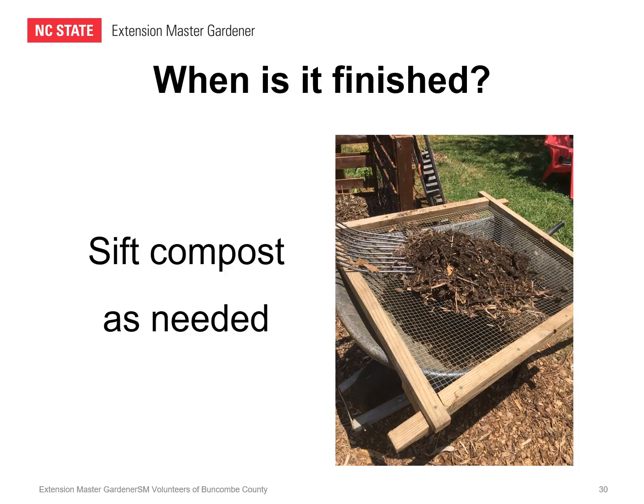You may also find that it's helpful to sift your compost. This is a sifter that was built by one of our extension master gardeners, and we used it at our demonstration site at the Learning Garden. You can see here we just put it over a wheelbarrow, and we've used some hardware cloth and a frame, and we're sifting out the larger woody material and just letting the finished compost accumulate in the wheelbarrow. And again, we can take that woody material and incorporate it back into our compost pile.